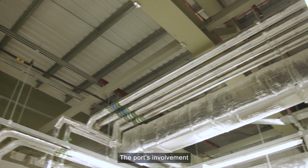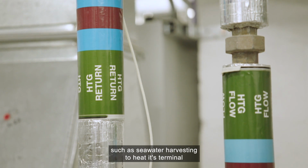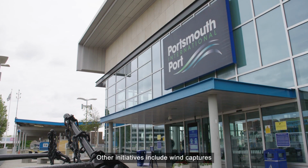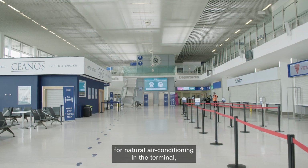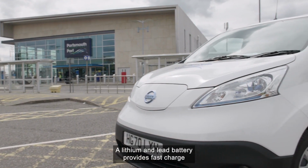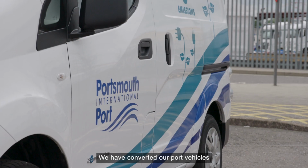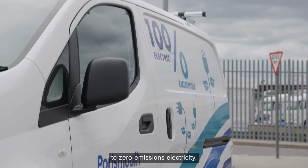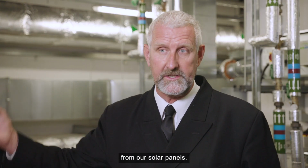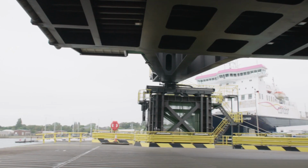The port's involvement with EU-funded low-carbon technology has led to innovations such as seawater harvesting to heat its terminal and other facilities. Other initiatives include wind catchers for natural air conditioning in the terminal, as well as LED lighting. A lithium and lead battery provides fast charge for a fleet of electric vehicles. We've converted our port vehicles to zero emissions electricity, and that battery takes the electricity from our solar panels. It's actually AI and machine learning controlled.